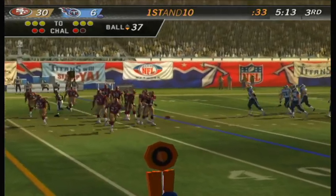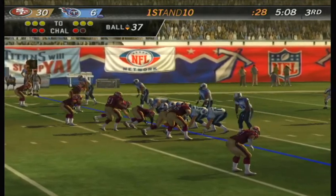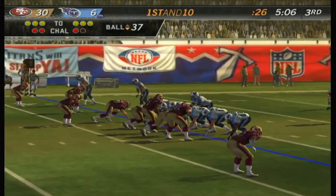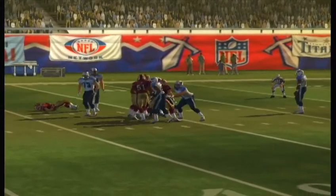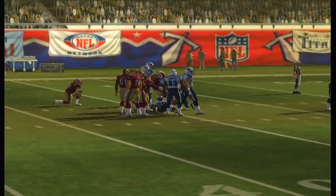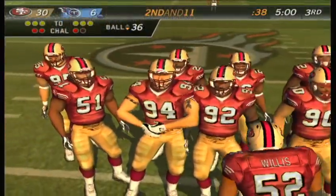First and 10. Ball on the 37-yard line. Only one man in the backfield. Hard count. Hands it off. He's brought down behind the line for a short loss. So after that run, we can see how the two main threats on the ground have fared so far.